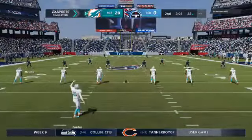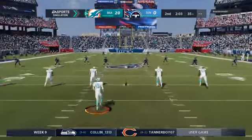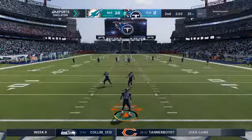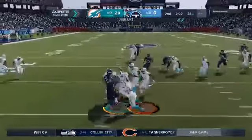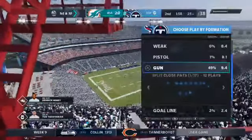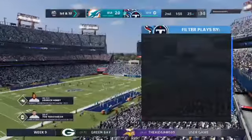Greg Zuerlein set to kick off. Now after the touchdown, it's Zuerlein. He'll kick it away. Fielded just outside the goal line. And the tackle going to be made right there at the 25-yard line. 1:58 left to play till we hit halftime.